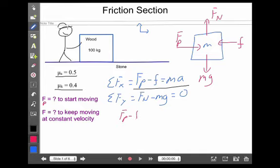Pushing force minus the friction equals ma. My first question asks, how much force do I need to get it to start moving? If that is starting motion, then I clearly need to know what my maximum static friction number is. Again, I can push with any force I want, but it's really the maximum static friction that becomes important. That's the value I need to know. So let's figure that out off on the side.